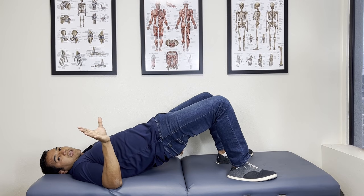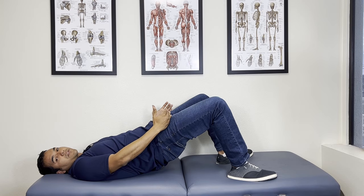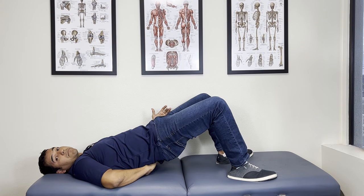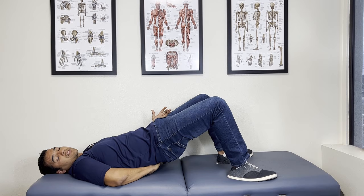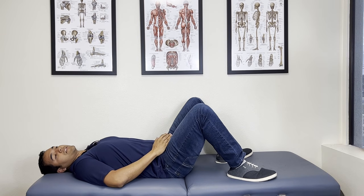Avoid coming up as high as you can, because that's definitely going to make you use your quads, the front of your thighs, quite a bit, and your back muscles. You don't want to use your back muscles. You actually want to relax those and focus on using the glutes. So it looks more like this.